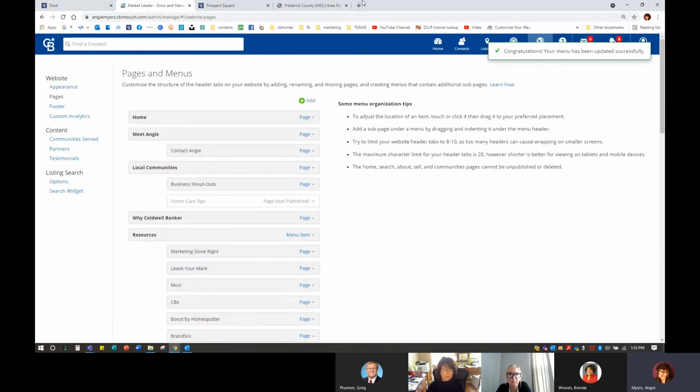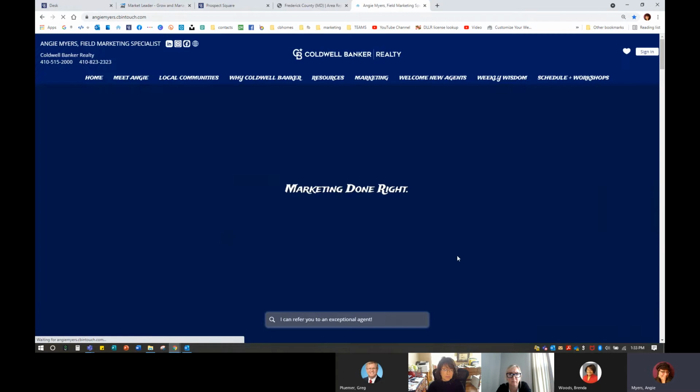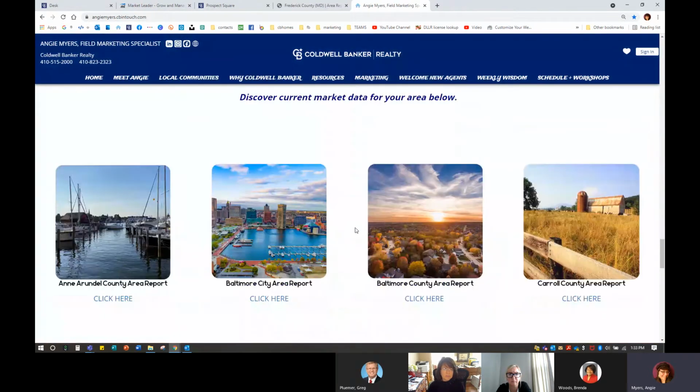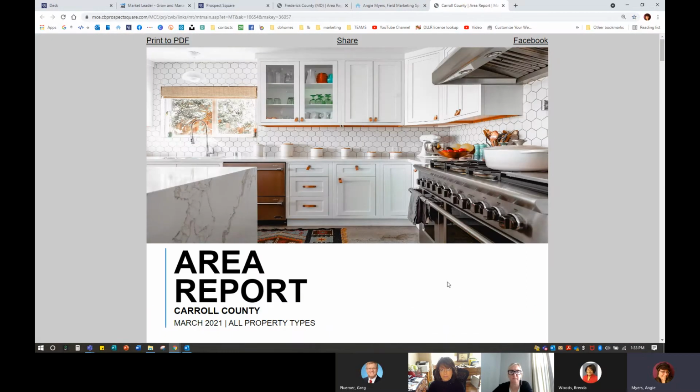But the benefit of having it on my website is that I can literally go to my website at any time. I can give somebody my business card. I can say, you know, scroll down. You're going to find some really great area reports. But I can access my report. And again, instead of going into desk in Prospect Square, going into reports, preview and share, looking for it, it's right here. I can go to my website, scroll to the bottom, click on Carroll County, and here's my report.